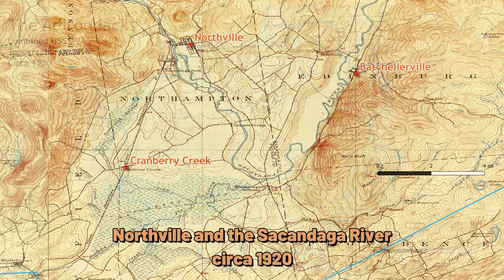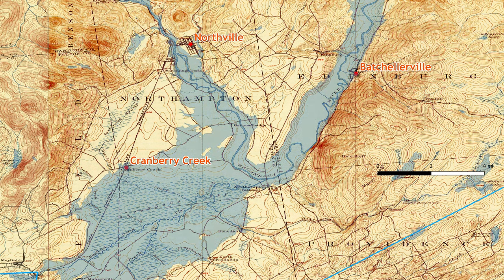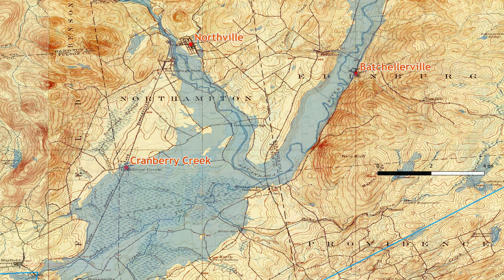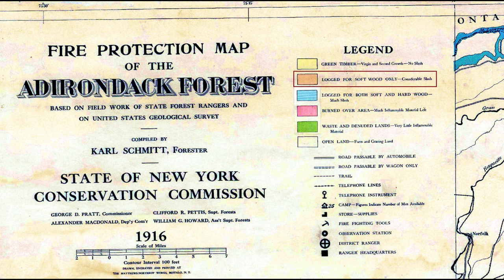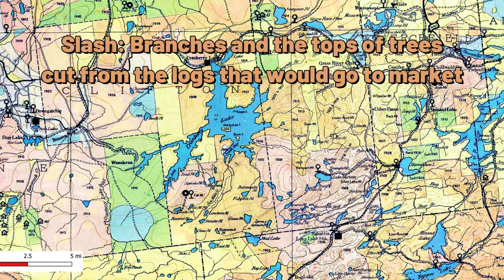Over the past century, many of the policies put in place to manage the forest preserve have come, at least in part, as a response to the immense forest fires that burned between 1895 and 1920. And we can read part of that story in the previously mentioned Fire Protection Map. That map shows areas of green timber, burned over areas, and also areas that might be prone to fire. Those areas were labeled as logged for softwood only, considerable slash, or logged for soft and hardwood, much slash. The poor logging practices of that era left an open canopy and piles of tinder dry slash, an ideal combination for out-of-control wildfires.